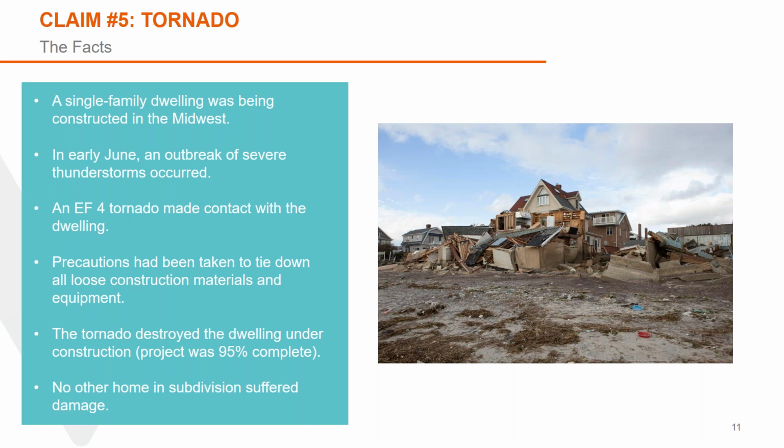Number two, there are some things you can do during tornado season to hopefully reduce the claim. One thing that happens is loose building materials and contractors' equipment that's sitting around. If it's during tornado season, let's try to keep that to a minimum because all those things become projectiles and do more damage. So keep the job site as clean as possible.